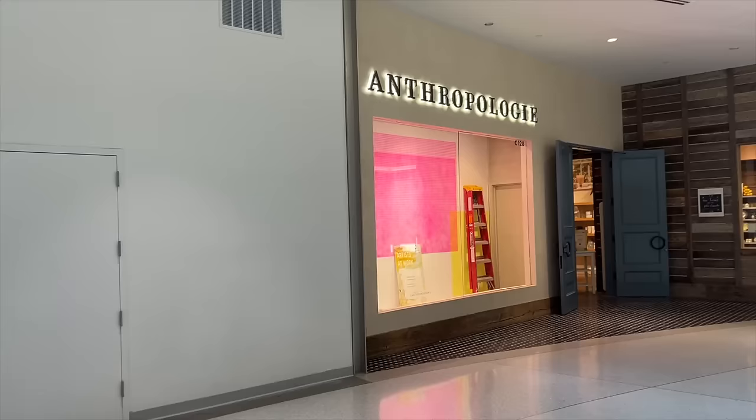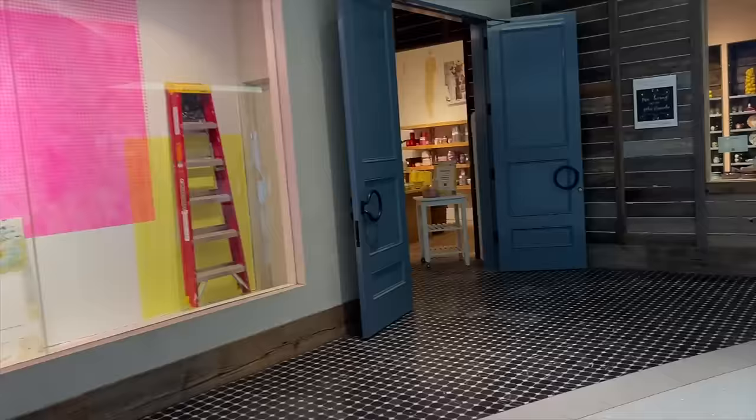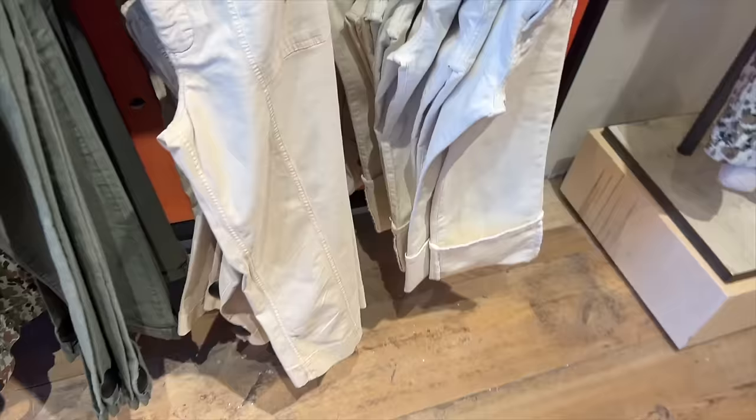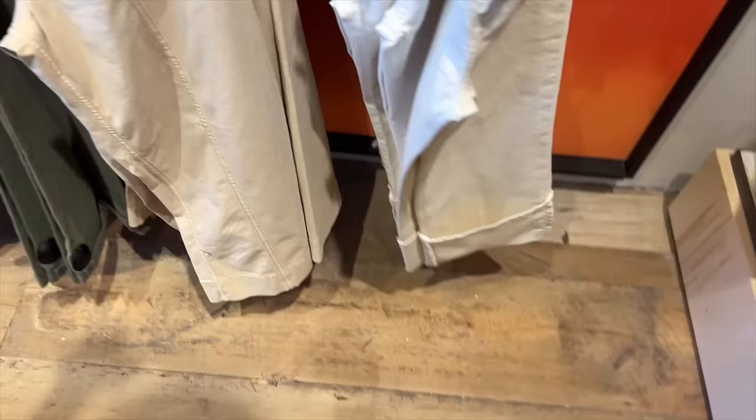Next, we're heading to a much more safe place for the two of us, Anthropology. Anthro didn't have a ton of the trends, but of course, right away, we spotted the white wide leg pants. Some were cuffed, very trendy, very in this season. I think once Twee fully comes back, Anthro is gonna be popping off.